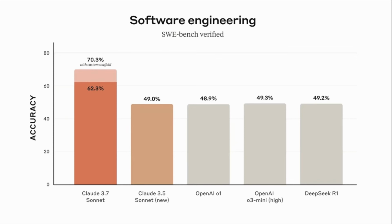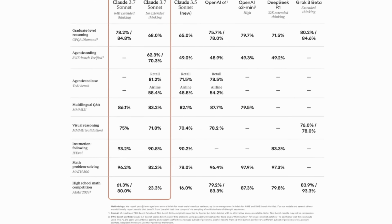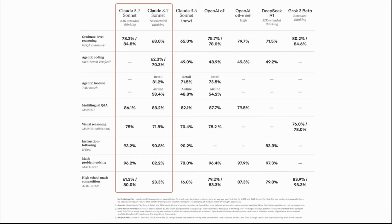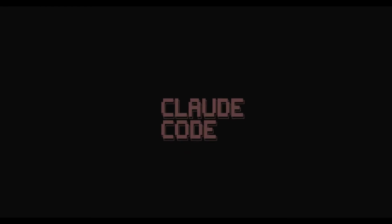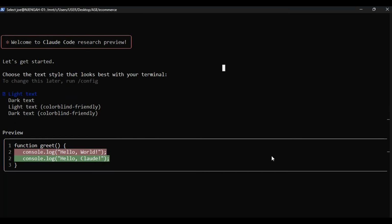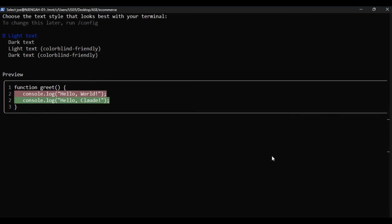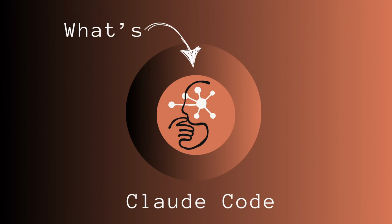Anthropic claims Claude 3.7 has achieved state-of-the-art performance on the SWE-bench Verified score, suggesting superior performance on real-world coding tasks. They emphasize that they optimize less for math competition problems and more for practical business applications. Alongside the model, they introduced Claude Code, a command line tool for agentic coding that lets developers delegate substantial engineering tasks to Claude directly from their terminal. You can see my first review of Claude Code in this video.